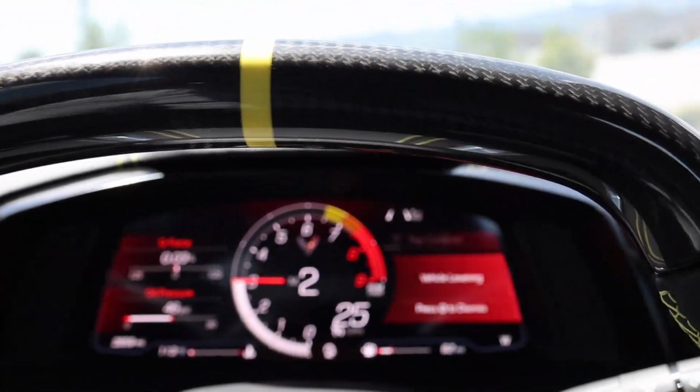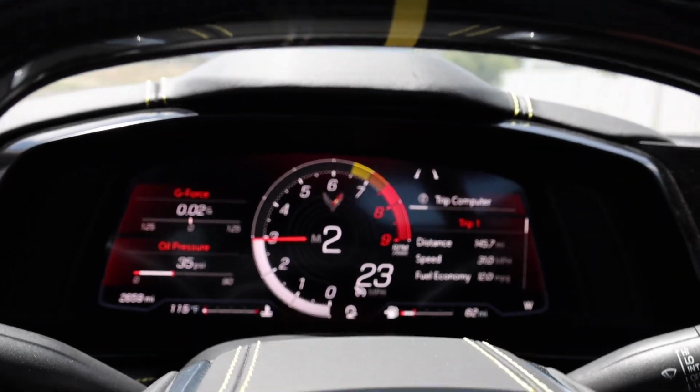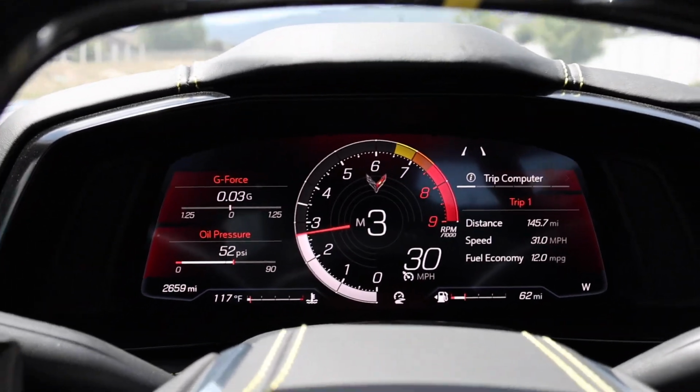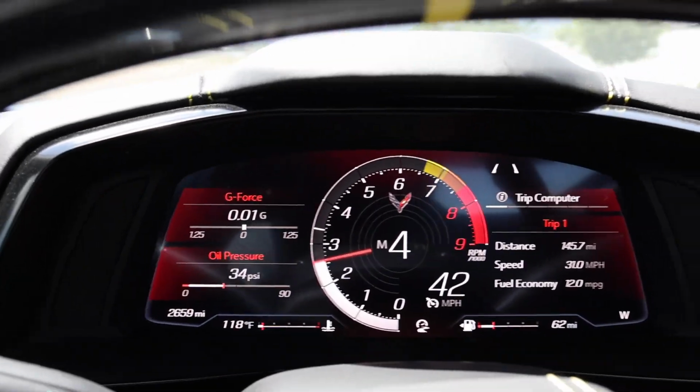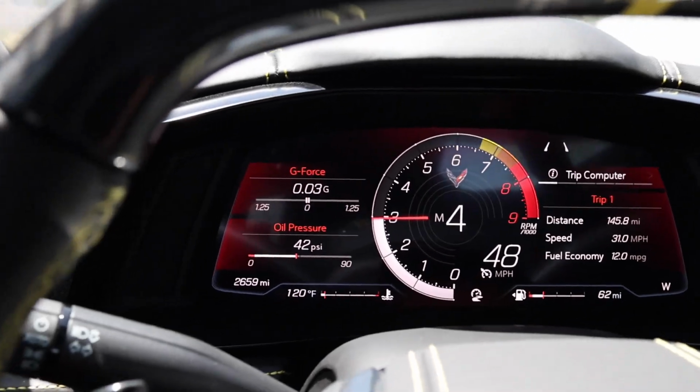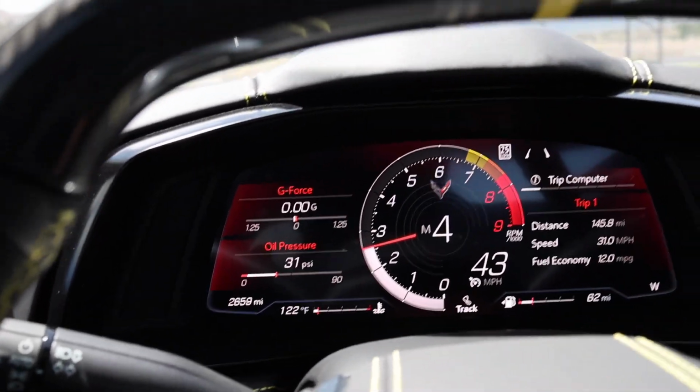Now, one thing I like about the Corvette, and all the other sports cars do it too, is when the car is still cold, they increase that red line for you. That way you don't damage your engine, obviously. But even when the transmission is not at operating temp, let's put it in track mode so you can see that.